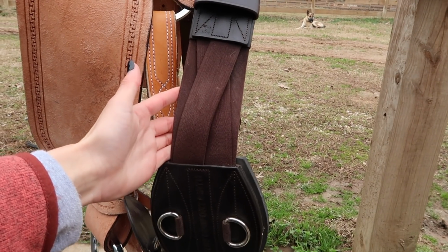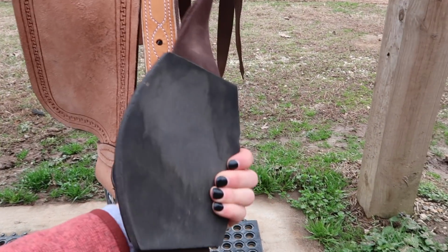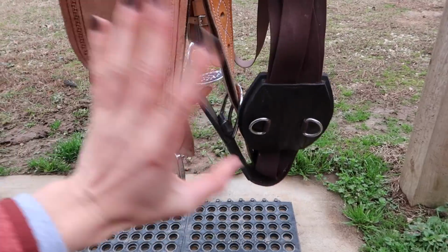They allow the horse to breathe and move without any discomfort. They stretch with them, but still keep your saddle in place. They have this pad here, avoids pressure points. It's really squishy. It's just overall great.